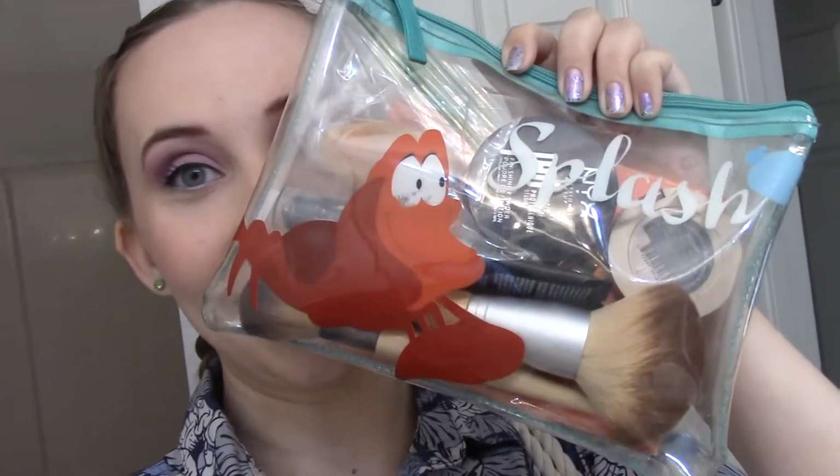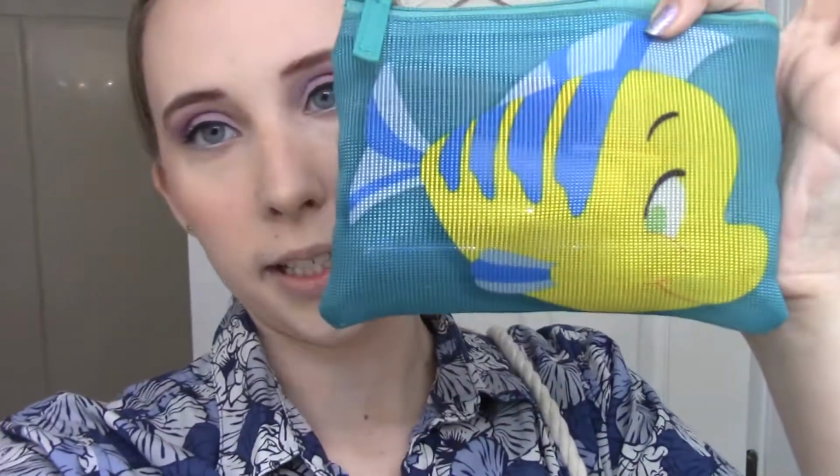I worry. I have this one, and it's got a little Sebastian. I have this one. It has a little Flounder on it. These are the things that I would need, like, it has my lipstick in it, which is important to me. I packed it all in this cute bag that Brooke made for me. She's gonna be at the photo shoot.